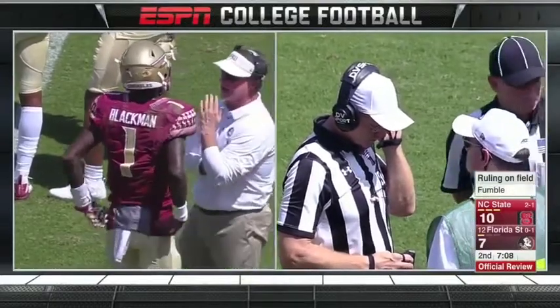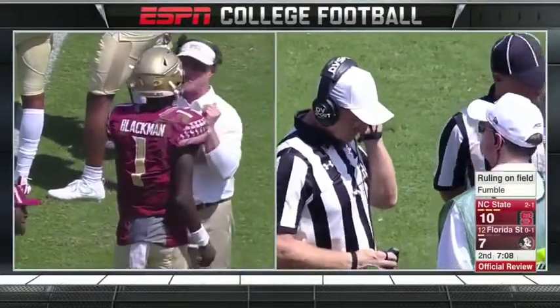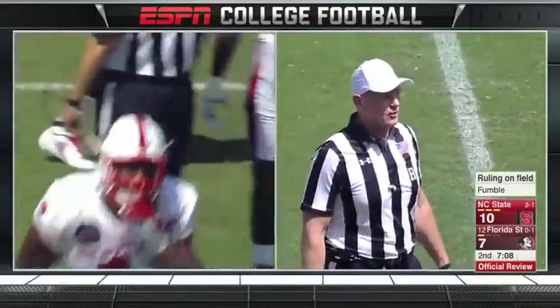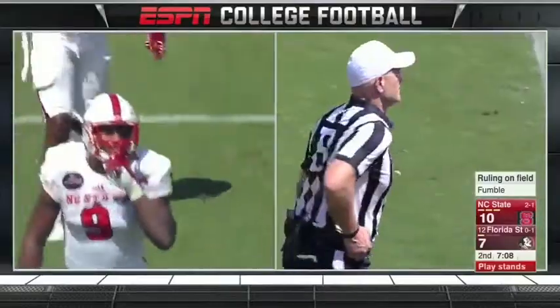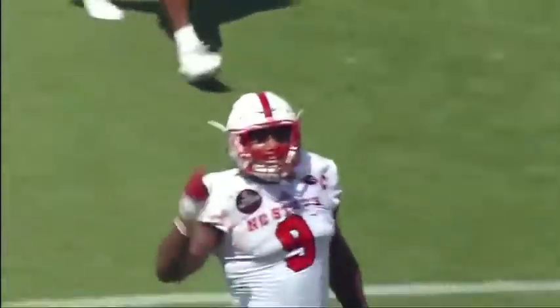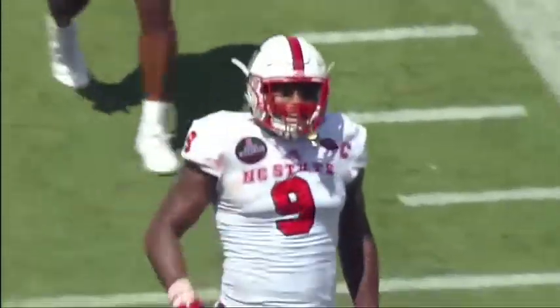And we've got to see what the officials do with this play here. But it sounds like the call on the field stands. And yeah, that quarterback looks defeated. That's a turnover. Good job, Bradley Chubb.